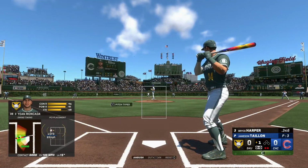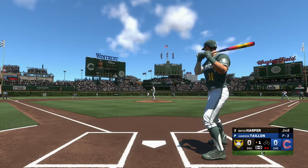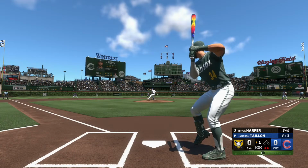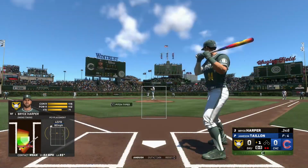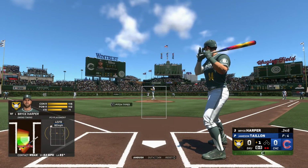Here's Harper now. Man, that's one of those at-bats where you have to remind yourself it's about the process. He did everything right there. Nothing to show for it. But in your mind, you have to convince yourself that it was a very good at-bat.